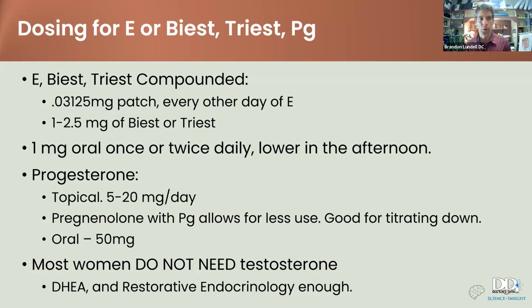Basically, it's allopregnanolone to use for postpartum depression. And you can raise levels of allopregnanolone with pregnenolone and not progesterone, and it tends to be safer. And I use pregnenolone in fertility and preconception planning as well. And in my experience, most women do not need testosterone, even if they're testing really low in testosterone postmenopausally or pre. There's better ways to do it, which things like DHEA and restorative endocrinology is usually enough.